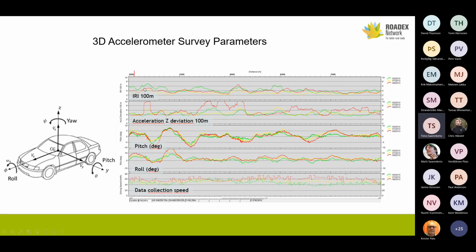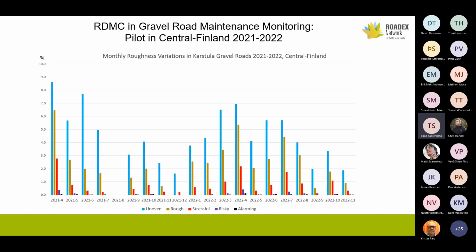Here is also a comparison with the IRI values. These measurements were done in May, in July, and in August, and you can see the changes. Because these forces depend on the data collection speed, you can make a correction also. For instance, here the acceleration is pretty even, but in August there was a very high acceleration, and you start to see some deviation in the pitch values and also in the roll values. But in general, this indicates that you most likely have washboarding and pothole issues.